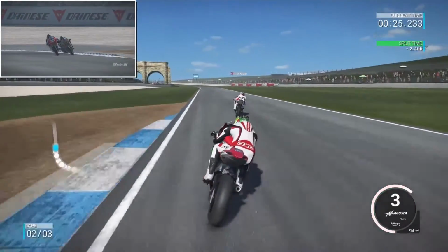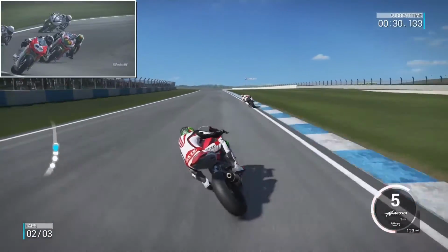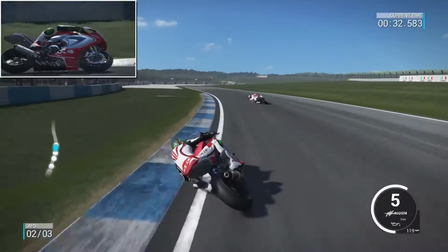The suspension still doesn't react very nicely through there. I'm trying to just hold the speed through there. Let's see if we can get a good drive up the hill and see if we can get past him in this lap.